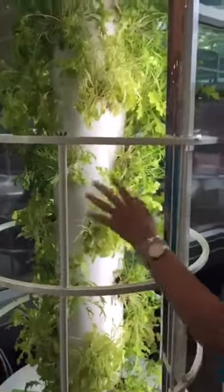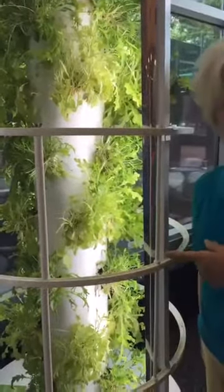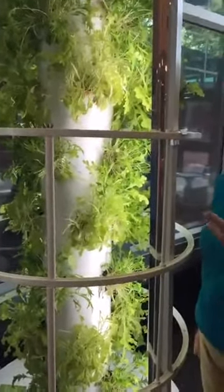So this is all fuzzy because it was harvested recently. Yeah, it hadn't had time to grow out again. But it's a constant program of reseeding, sprouting, and then implanting. That is cool. Very amazing.